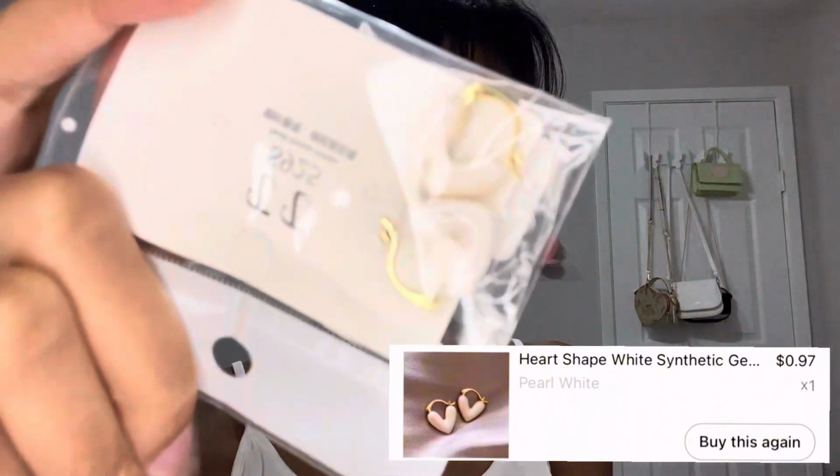Next, we have these really cute earrings. They're supposed to look like pearls. So let's try them on. This is what they look like on. They are so cute. They're just little hearts. I'm gonna give them a 10 out of 10. They seem pretty good quality, and they're just a tiny bit heavy, which I like. So they're actually really cute.